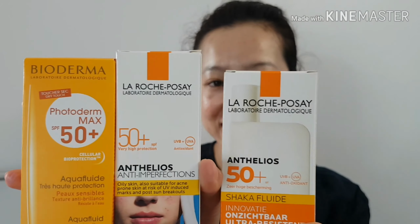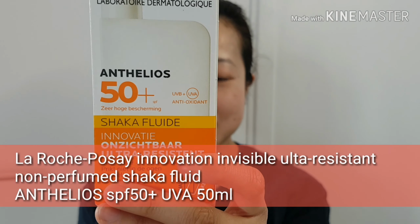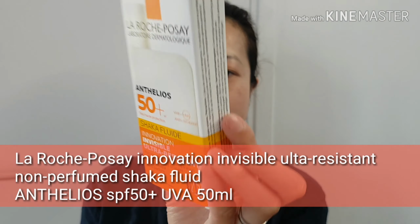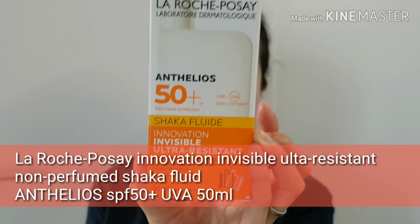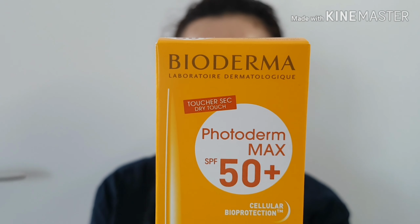Now, that's the end of all the products that I have tried. I just want to show you quickly another 3 that I bought today because they went on sale. Okay, it's these 3. The one is the shaker fluid. I don't know if this is new. I haven't seen this one last year, so I think this one might be new. I do buy sunscreen at least 3 or 6 at a time because I use them up very quickly and need backup. This is a Bioderma.